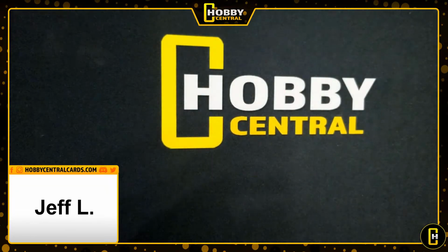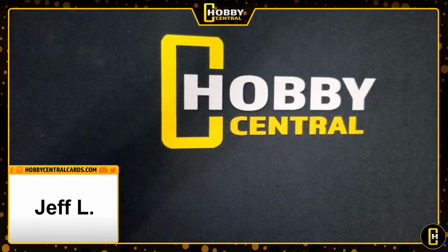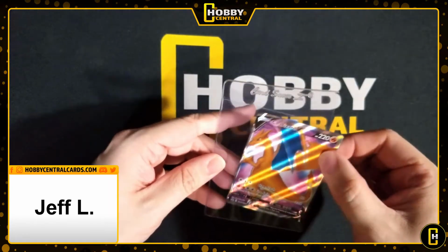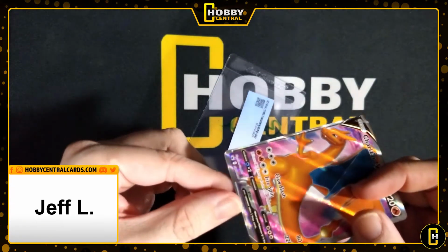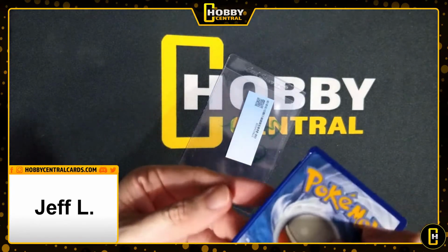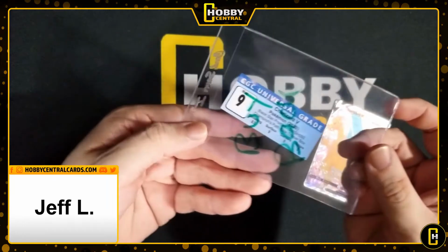And then the last card. This is kind of an interesting case. One of his cards actually got damaged. I'll show it here. You can see it has a divot in it right there. And that's because during the encapsulation process, it got crimped. They had already graded it. It would have been a 9 as well.